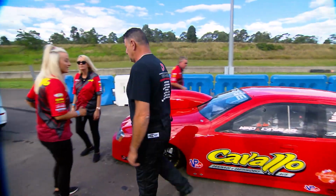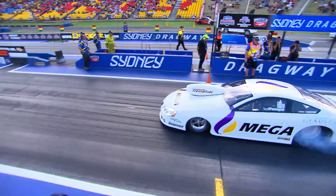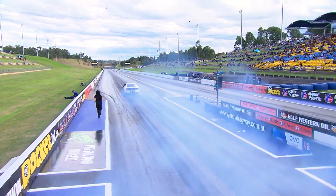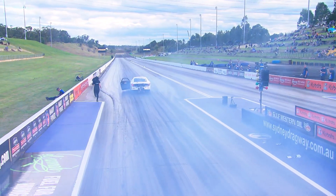The expected performance, talking to one of the crew chiefs down here, he said 7.0 will probably be about the mark, 6.97 to 6.98 for the cars with big horsepower. But remember, Rob Deckert's car is actually Tyrone Tremayne's old car. So both of these cars have got Tremayne.